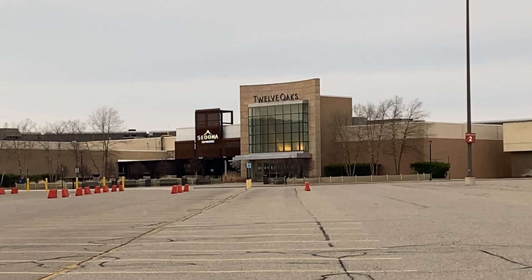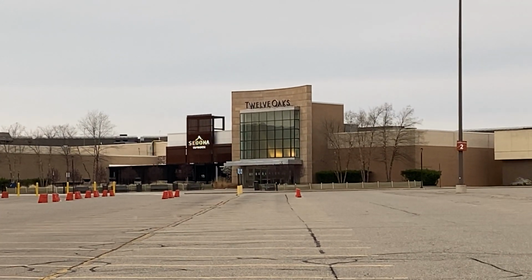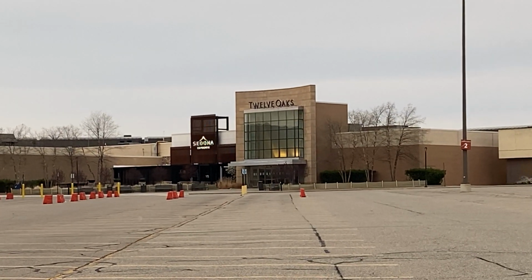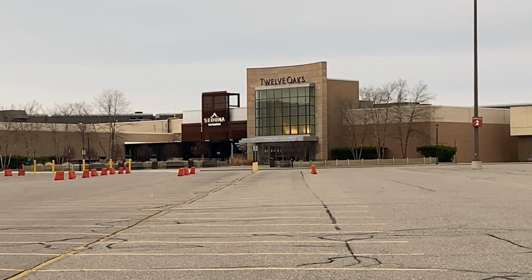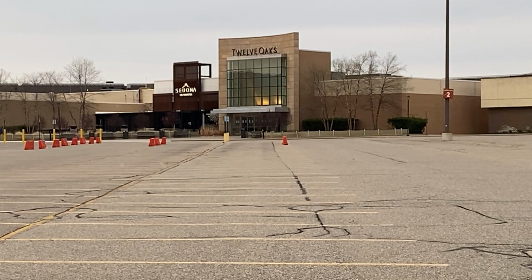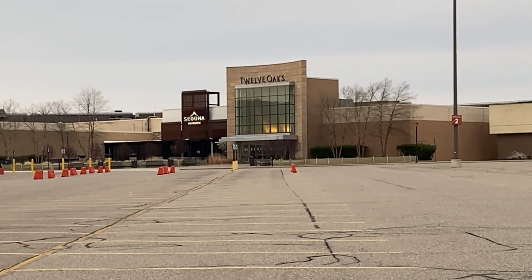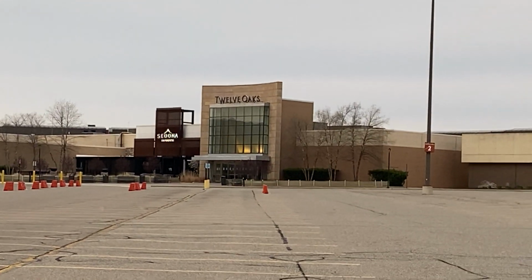Anyway, like I said, this is 12 Oaks Mall in Novi, Michigan, and I'm going to show you around the exterior today. To start off with, that's one of the mall facades right there, and to the left of that facade is Sedona Tap House. It's been a few different restaurants over the years. It's been an A&W, and it's been a Max that remembers off the top of my head. But anyway, we'll get going here.